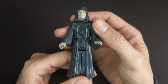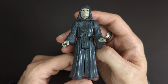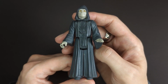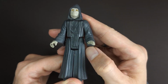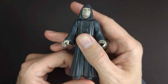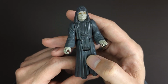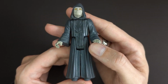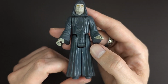So, here we have, of course, the evil mastermind, Sith Lord, Emperor Palpatine, or the Emperor, which I think was just his name in The Return of the Jedi, or, yeah, in the original trilogy. I think it was only later that the name Palpatine was, at least to the public, known.